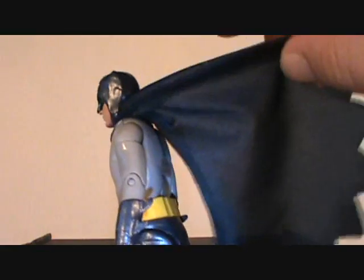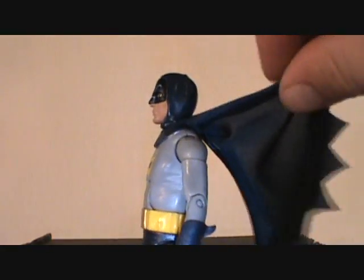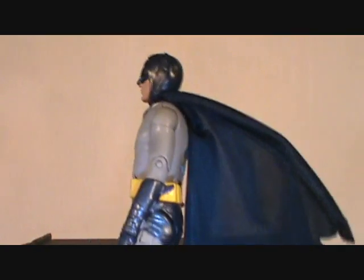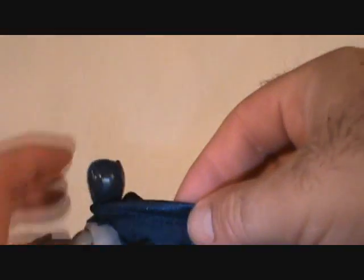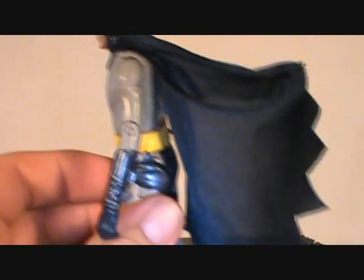So the stiffeners are to be able to get some articulation out of the cape, as it were, though the stiffener doesn't work exactly like I thought it was going to. You get it a little bit here. I thought it would really stiffen it. It feels more like a flimsy coat hanger. So let's see if I can get a little bit out of it.